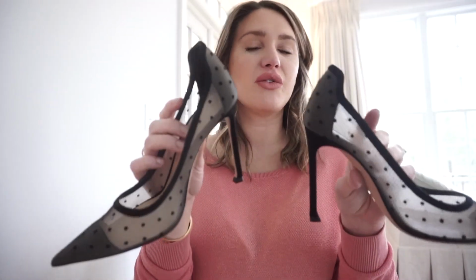But what I love about these is they're very fun, but I think they're also very classy. They look beautiful with a pair of jeans. They'll look great with a dress, and I love that you can wear them in both the summer and the winter. They're a little bit chillier in the winter, obviously, but I don't think they're any more chilly than your basic pump. So these are beautiful.